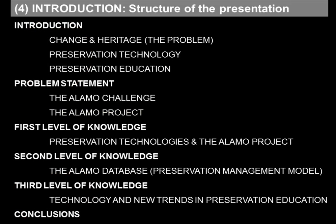This presentation aims to contribute towards understanding the role of current developments in documentation, recording, and monitoring technologies in the emerging efforts in preservation education towards managing change in heritage sites. The development of a preservation management model for the Alamo Historic Mission in San Antonio, Texas, using cutting-edge documentation equipment and computer-aided design software by a team from the Center for Heritage Conservation at Texas A&M University in collaboration with other institutions is presented.